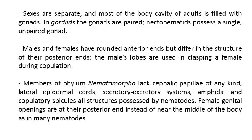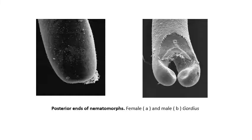Members of phylum Nematomorpha lack cephalic papillae of any kind, lateral epidermal cords, secretory-excretory systems, amphids, and copulatory spicules, all structures possessed by nematodes. Female genital openings are at their posterior end instead of near the middle of the body, as in many nematodes. In this picture, you can see both female and male posterior ends.